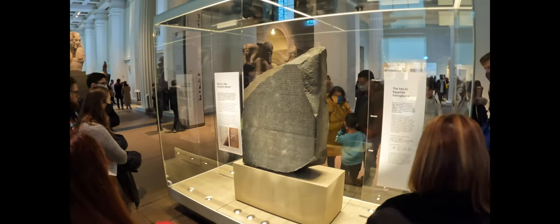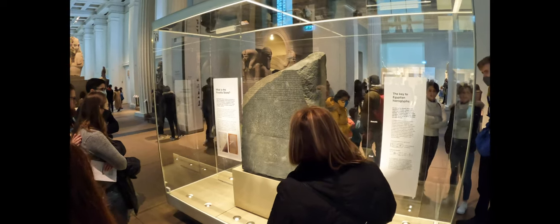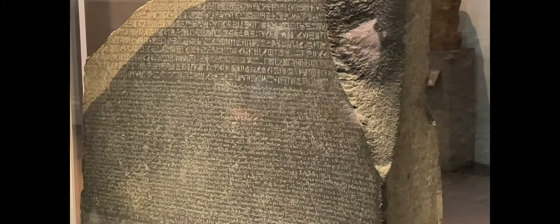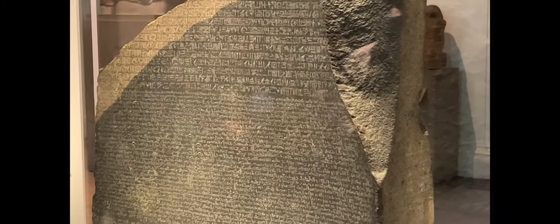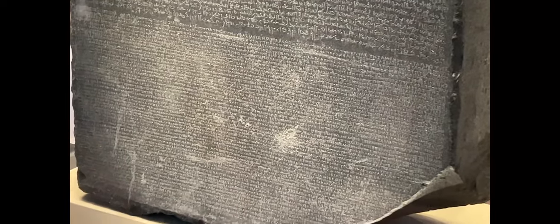Oh, I see. So as soon as the Rosetta Stone was discovered, scholars realized it might help decipher mysterious ancient Egyptian hieroglyphics. Since the Greek inscription, which could be read, stated that each script on the stone recorded the same decree.